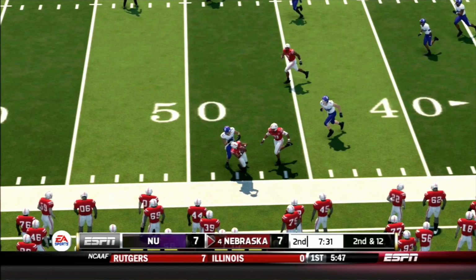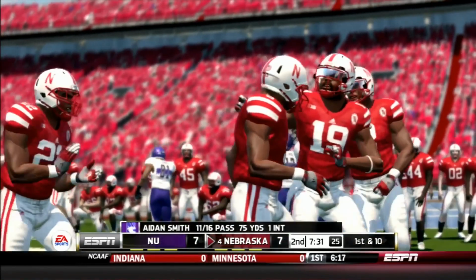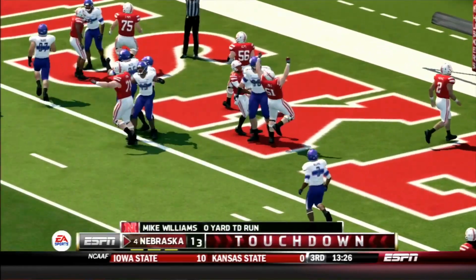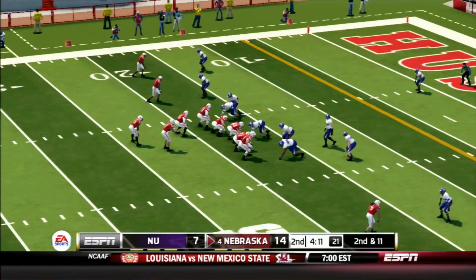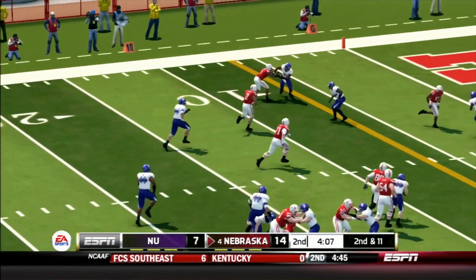He floats one out to the left side. It's picked off by Nebraska. First turnover of the day, and Nebraska would turn that one into 6. Mike Williams, touchdown run from just outside the goal line. Cornhuskers take their first lead of the game at 14-7 as we approach halftime in Lincoln.